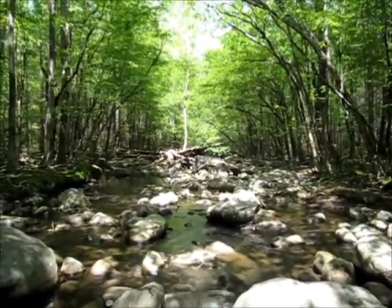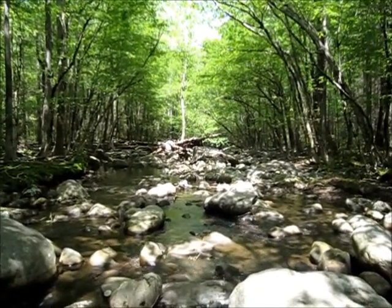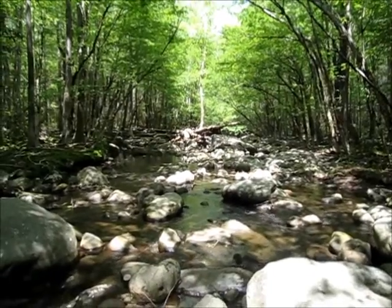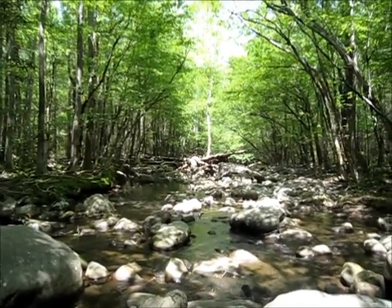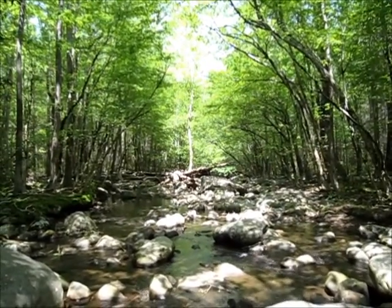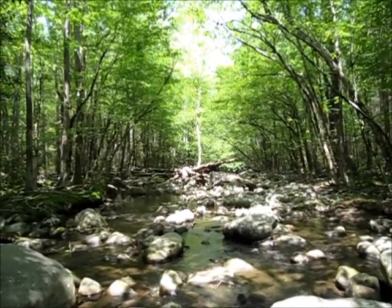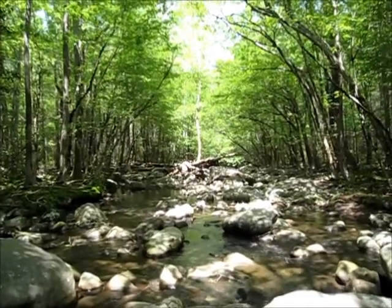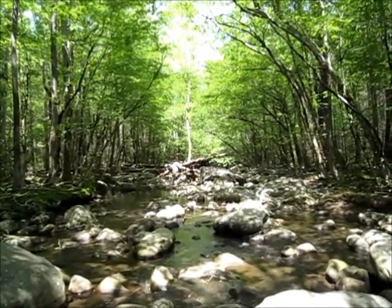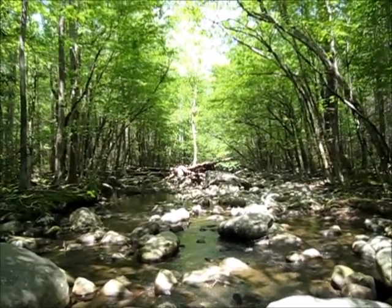Now we're kind of right in the middle of the river, and right directly in front of me is a tree growing in the middle here. So it kind of meanders around, but you can also kind of see how high the river was. We had a lot of rain this winter and spring, so the river was very, very high when it came through here.